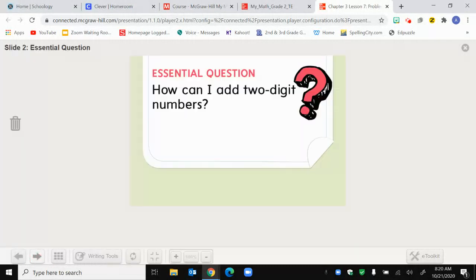Okay, let's get started. Our essential question for this chapter is, how can I add two-digit numbers? And we have been looking at a lot of ways to add two-digit numbers. I know personally, and when I'm with you guys on Zoom and I see what you're doing, most of us really seem to like carrying the one up and adding up and down with the tens and the ones place. It seems to be what we like the best, right? Me too. But we got to learn them all anyways, right?